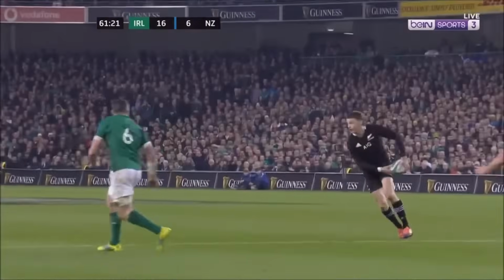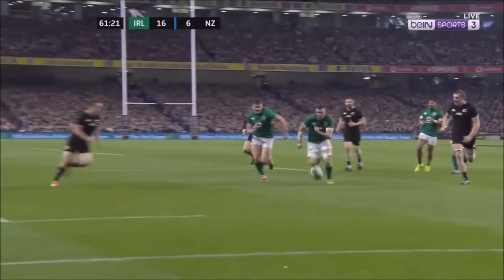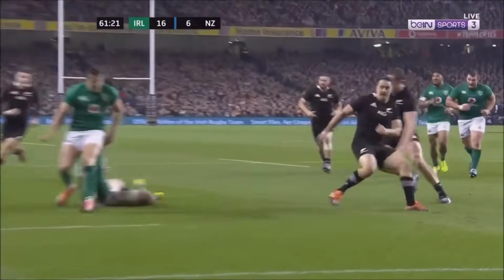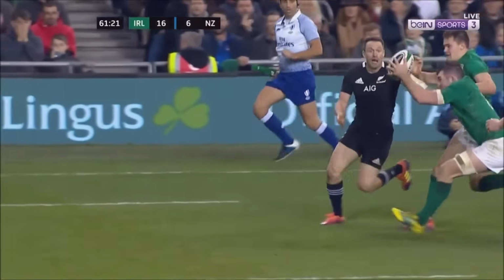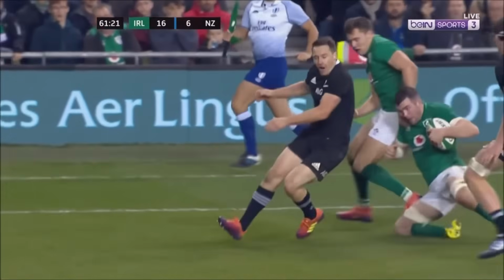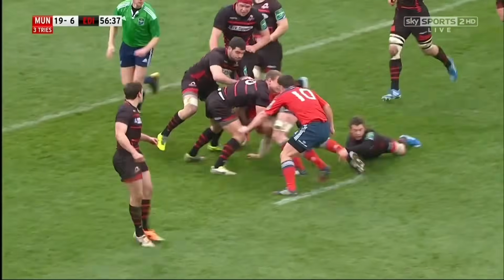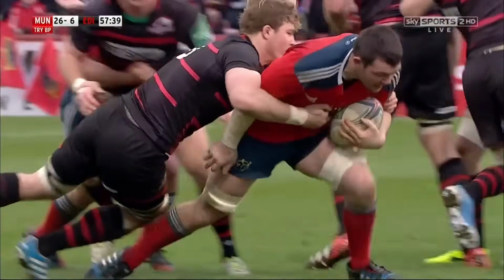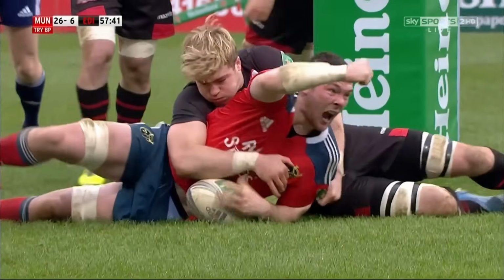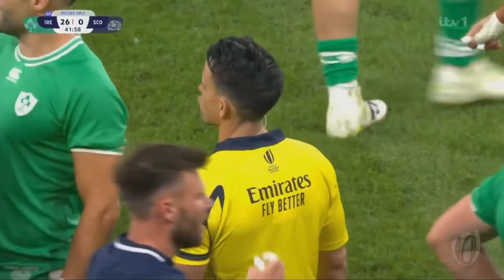The work rate to get out wide. We saw he could barely walk about 20 minutes ago. Look at his work rate and getting back, diving on the ball, brilliant anticipation. Not only that, but he also has the support play of O'Connell. Another charge. It's try time for Munster. It's quarter-final time for Munster. Tremendous celebrations as the Munster skipper goes over the line.